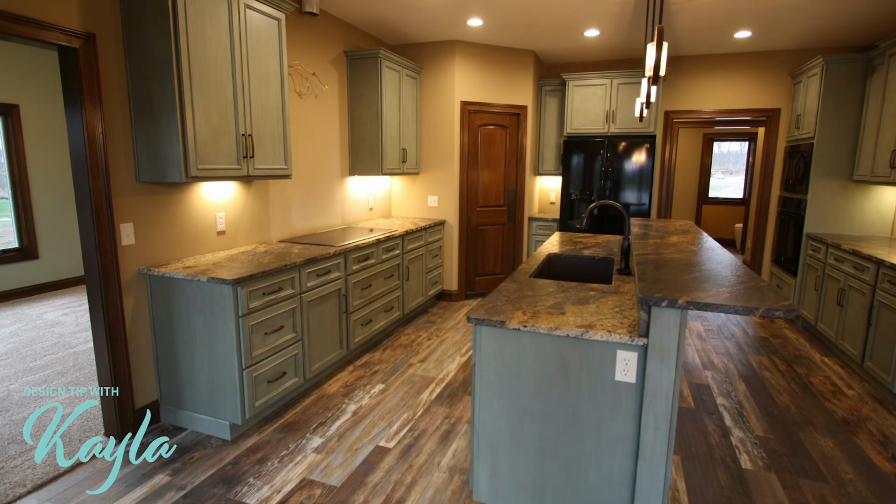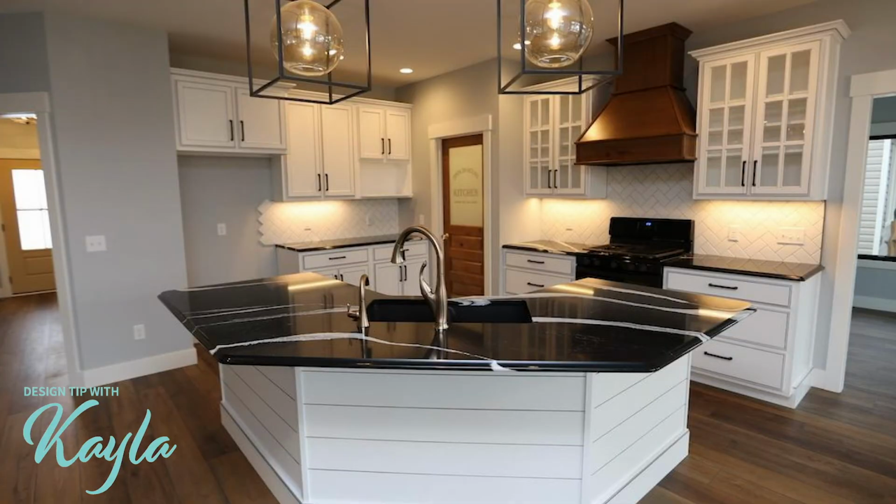Now, some people will say, isn't glazing what we used to see years ago, and isn't that more of a traditional look? But what I love about glazing is it can be anything from traditional to a modern look. We modernized glazing in this house by doing a black glaze instead of a brown glaze, and we did a pure white cabinet instead of off-white.